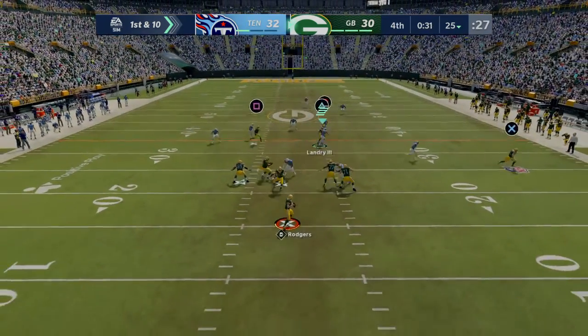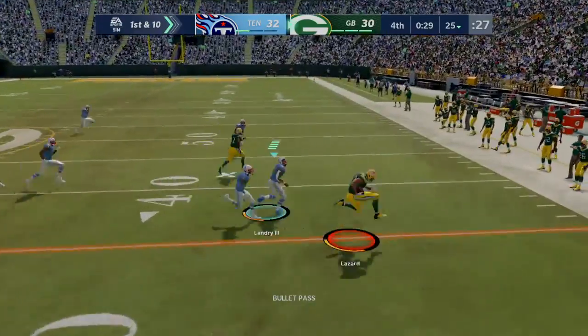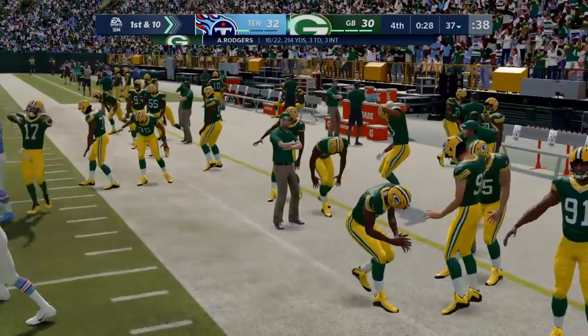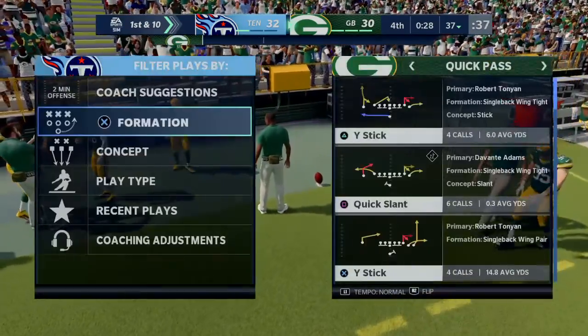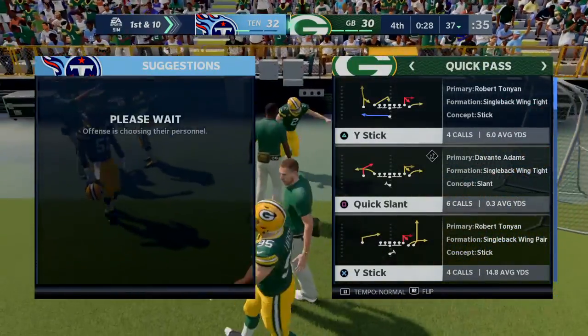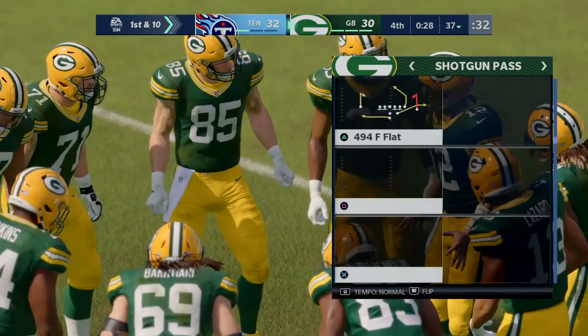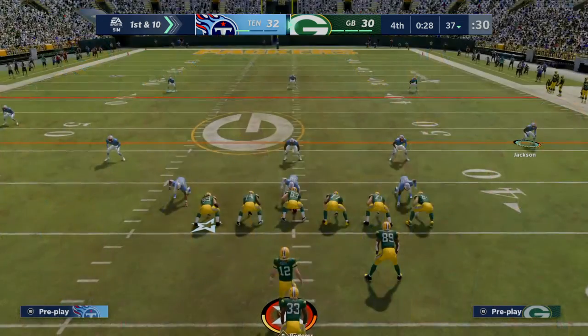To throw is Rodgers. He's got the hook up to Lazard. And he takes us beyond the 35 before going out of bounds. Right off the bat, it's a 1st down to start the drive, 12 yards. 1st and 10 at the 37-yard line.